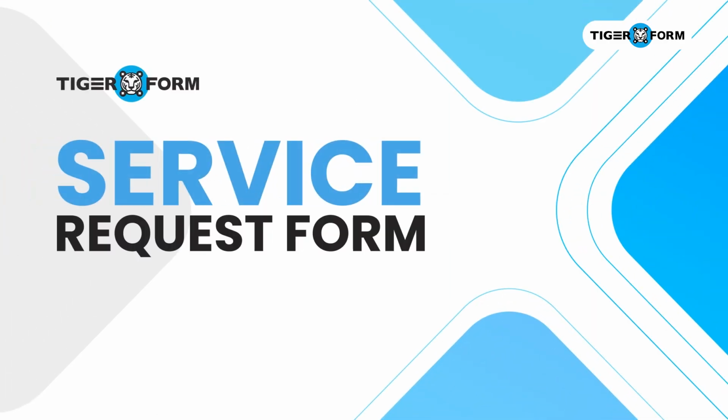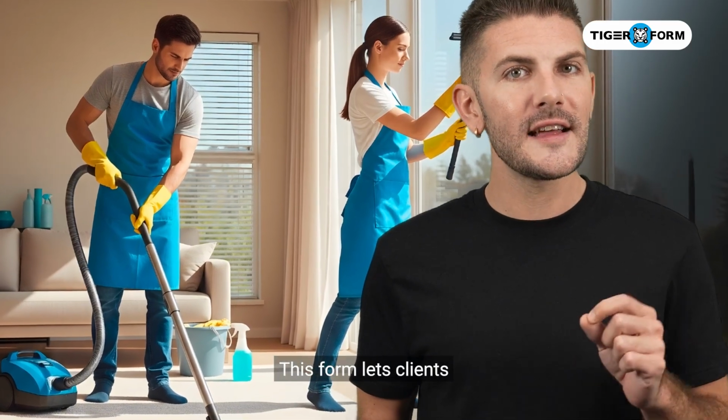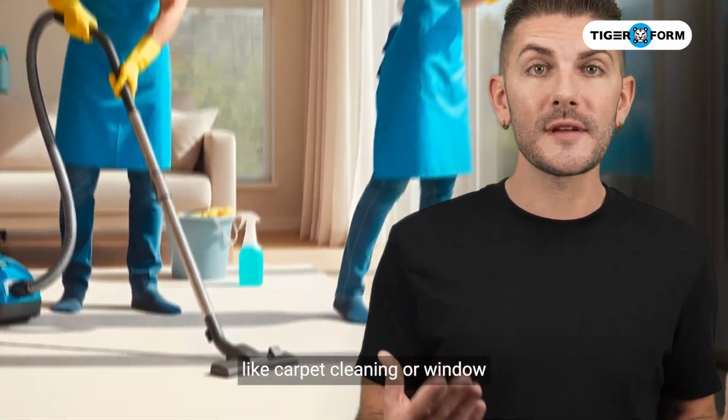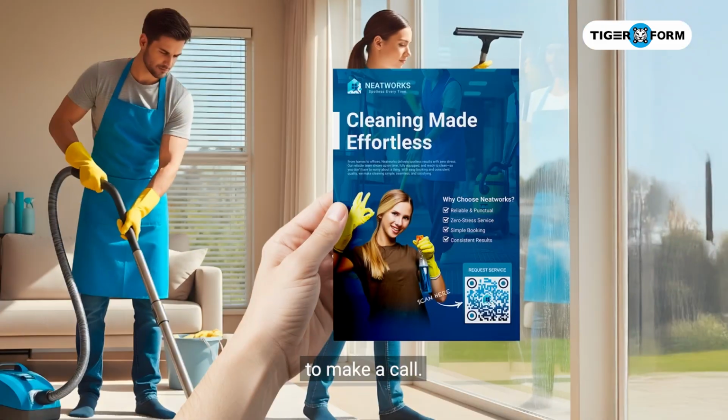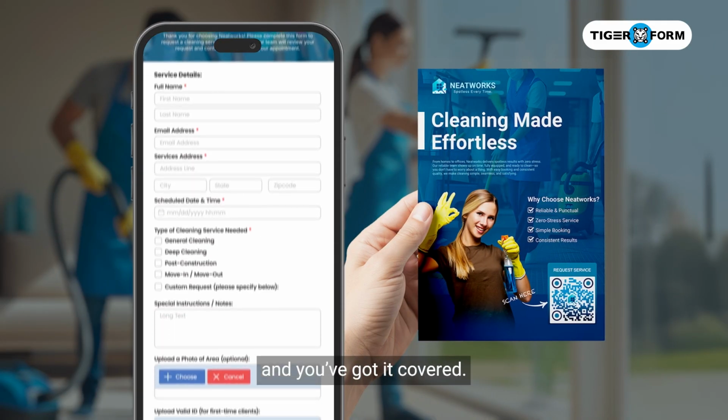Service request form. Need to handle special requests? This form lets clients ask for extra services like carpet cleaning or window washing without needing to make a call. They can just scan, fill out what they need, and you've got it covered.